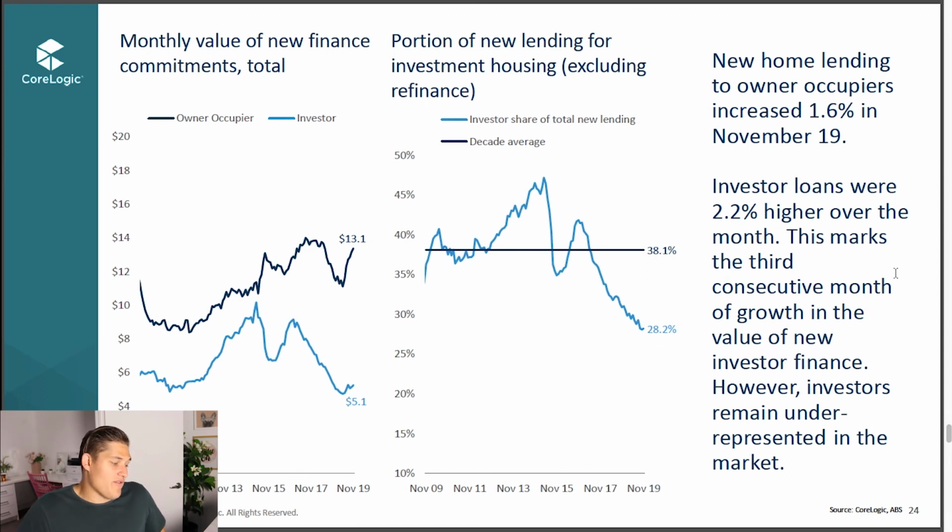Monthly values of new finance commitments. Owner-occupiers up to 13.1 million, that must be, I don't know, maybe billion. Don't quote me on that. I'm seeing a little bit of a kick here in investors, which is interesting. Obviously, they take a little bit longer, but owner-occupiers have been the dominant driving force this time, trying to secure their principal place of residence, which is really interesting.